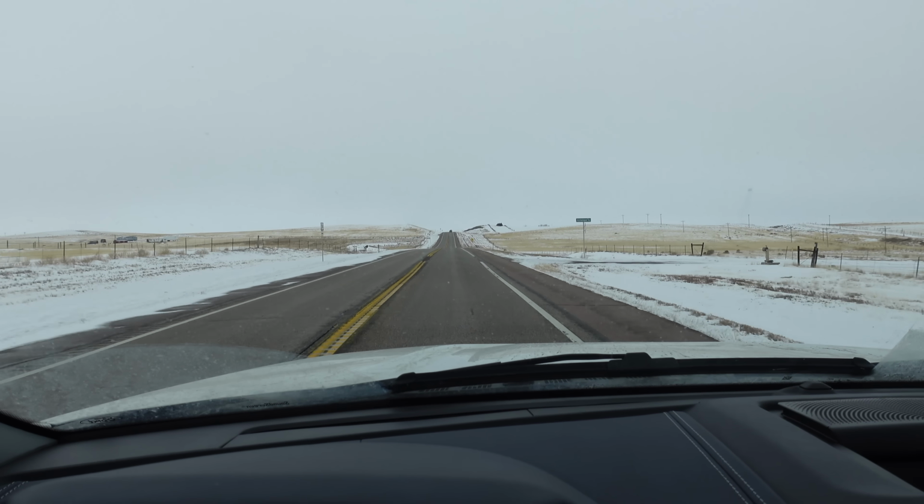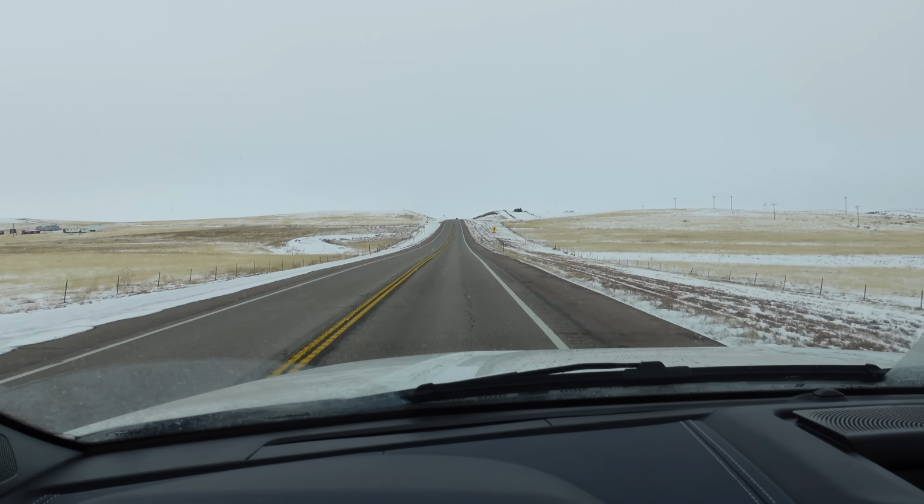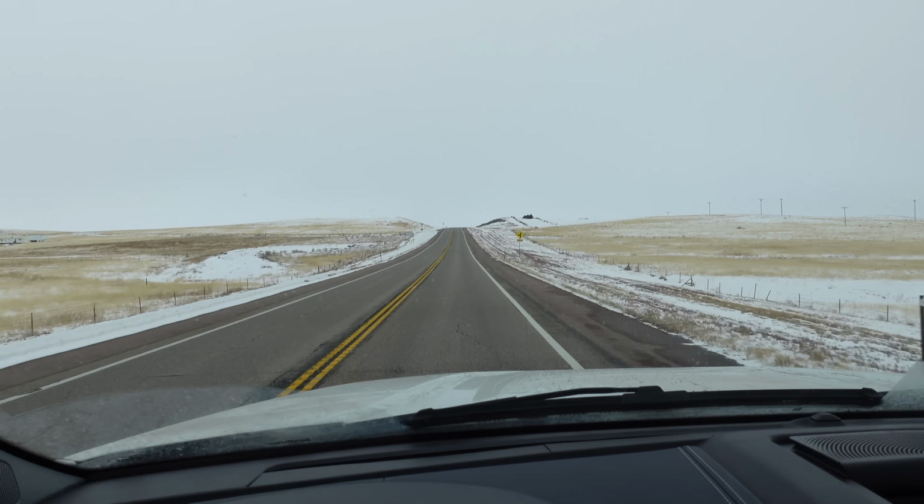Although even the side roads, like there's an old Pontiac Silhouette just going like 70 and it doesn't look like it's cleared at all. But this road gets snowpacked and turns into ice, which is the real issue. And then of course straight line winds because there's no wind breaks for 100 miles in any direction.